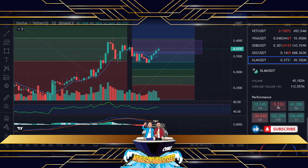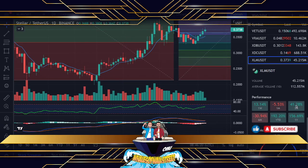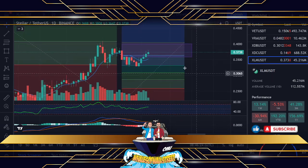13% up on the week. Monthly is still down. So this is why we are a bit more cautious on this aspect. With this big gap on the MACD here around the 27th to the arguably the 2nd of September before we started moving back upward momentum. So just keep an eye on that. But over the 3 months, which has been really fantastic, 41% up. So we can't be all doom and gloom on this. I'm just being cautious of where we are with XLM.